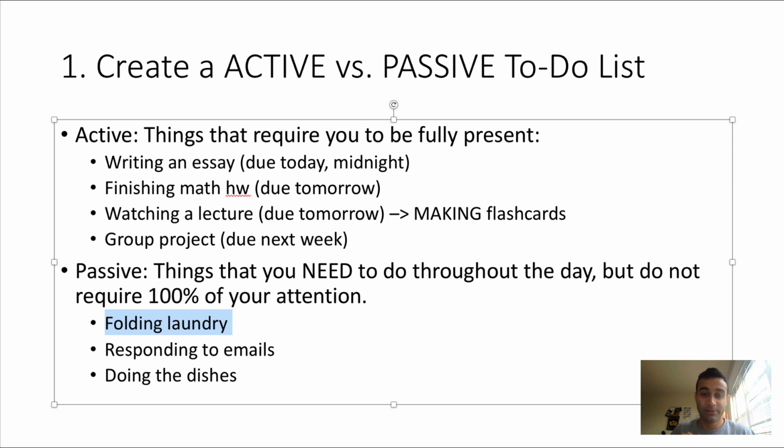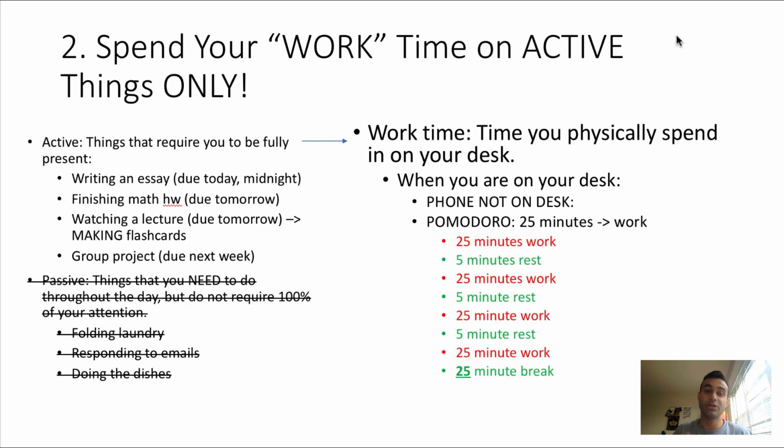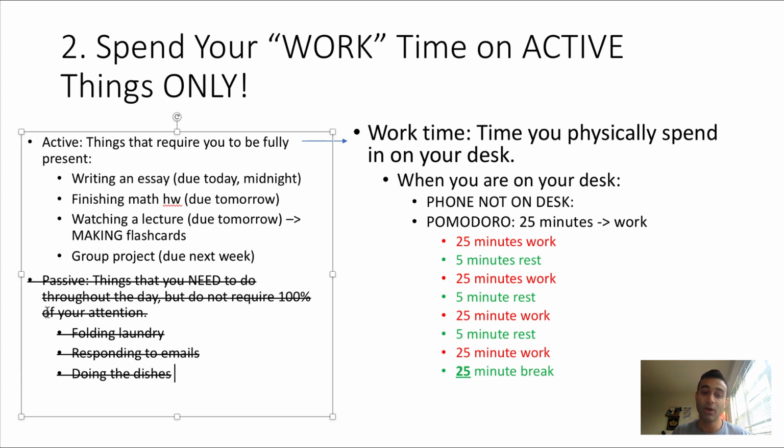So now, I want to address the first part, which is when you're focused on the active work, the way you're going to optimize your time is to do them on your desk, focused, zoned in, okay? I know this is tough, but you really do have to settle down. So again, we're not talking about the passive things, right? When you're doing the active things in your to-do list, you should do them at your desk, with your phone not at your desk. I usually put my phone on my bed. And then I do them in a way that's called the Pomodoro technique.